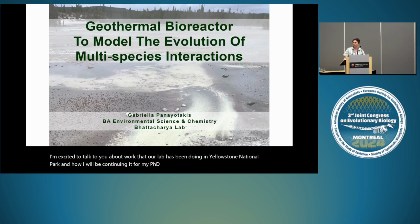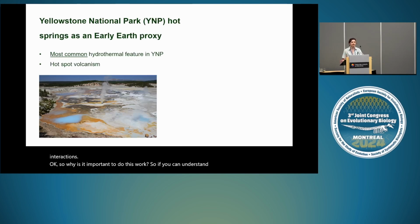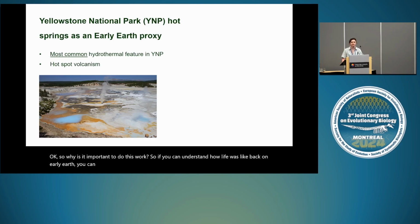So we've been developing an in situ, in vitro, and ex situ geothermal bioreactor to model the evolution of multi-species interactions. Okay. So why is it important to do this work? If you can understand how life was like back on early Earth, and habitability in general, you can propose some general rules for how stable ecosystems operate and how they themselves can be resilient.